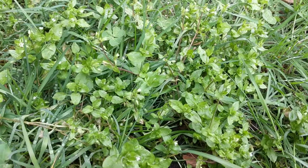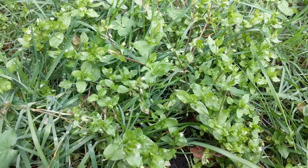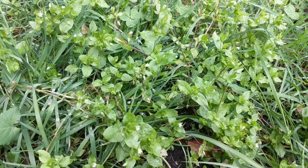This one's chickweed, Stellaria media. Ludicrously common on fertile ground and very, very tasty. If you've ever eaten mustard and cress, as in the stuff you grew as a kid, it tastes like that cress. Wonderful stuff. It will form the backbone of any good wild salad in spring.